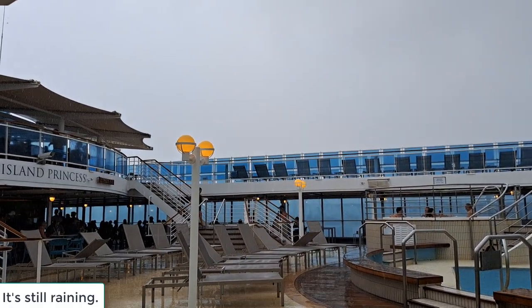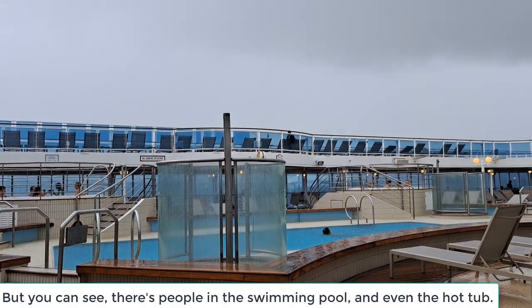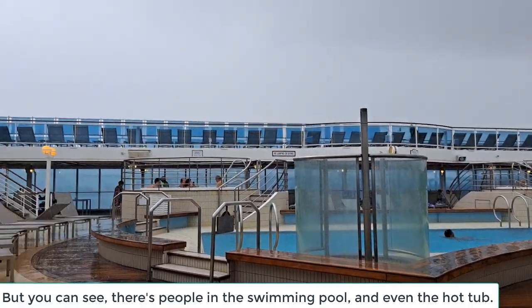It's still raining. But as you can see, there's people in the swimming pool and even the hot tub.